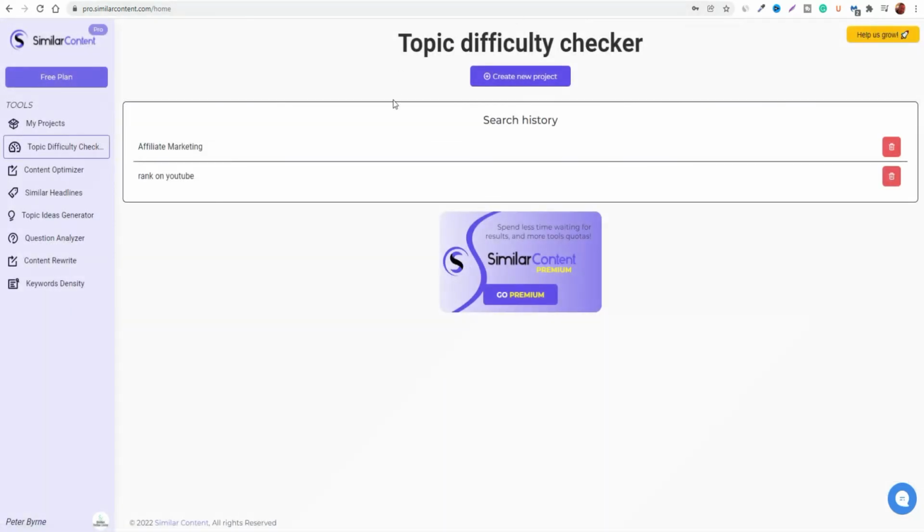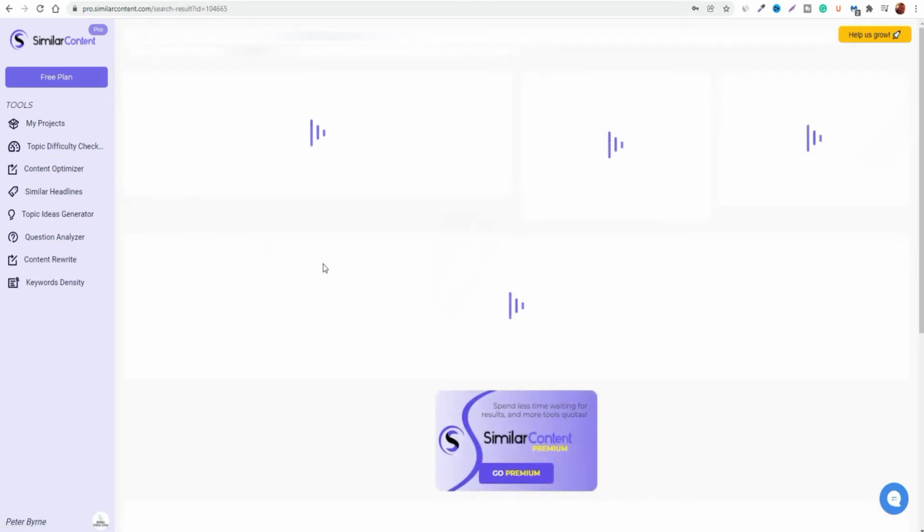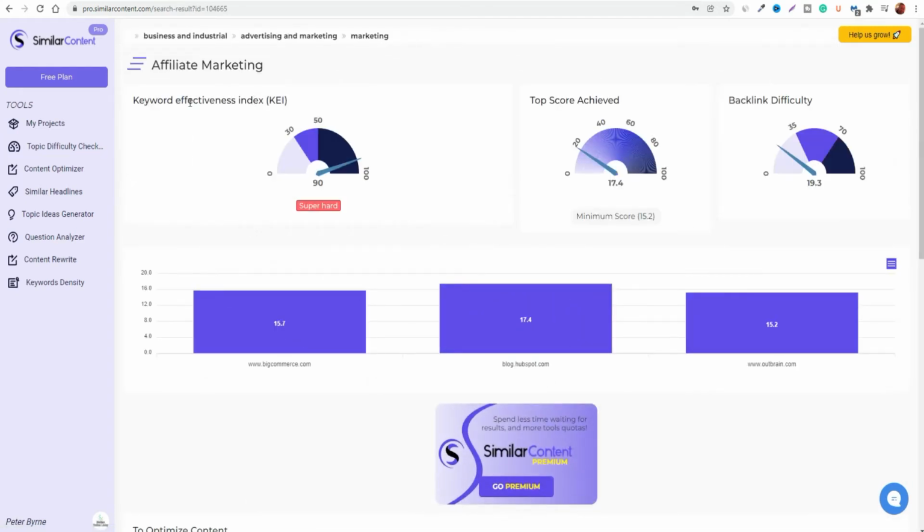So just to have a quick look over some of the other features on the dashboard, inside of the topic difficulty checker, you can search for the relevancy to see how difficult certain terms or keywords will rank for. So you can create a new project and type in particular keywords. So these are ones that I looked at earlier. So just to say for affiliate marketing, all you do is just click on it. And here you'll see the keyword effectiveness.